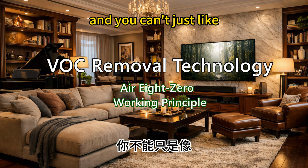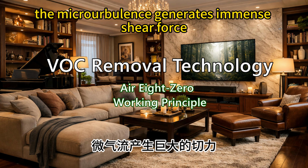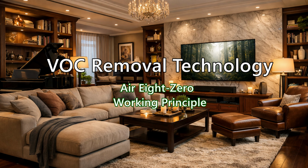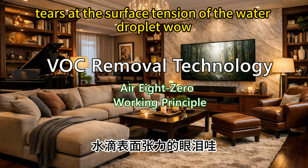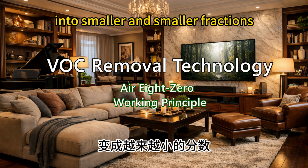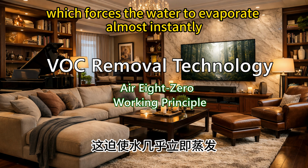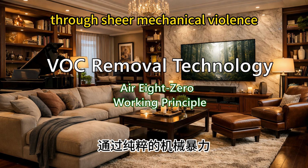And you can't just squeeze it out. No. As the air whips through these chaotic S-curves, the microturbulence generates immense shear force. This force literally tears at the surface tension of the water droplet. Wow. The violent impacts break the droplet apart into smaller and smaller fractions, drastically increasing its surface area, which forces the water to evaporate almost instantly. It strips the water away through sheer mechanical violence.